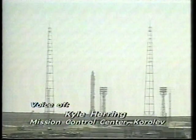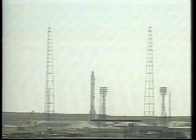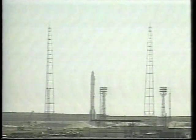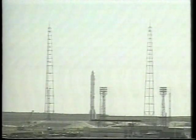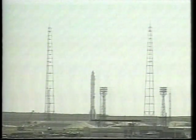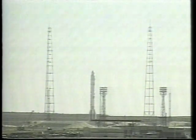Good morning to everyone around the world. This is Mission Control Korolyov. You're looking at a live picture of a Russian Proton rocket poised to deliver to space the next major piece of the International Space Station, the Zvezda service module. Zvezda, the Russian word meaning star, is 26 minutes away from being launched on a path that will take it to its permanent home 14 days from now.